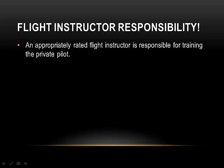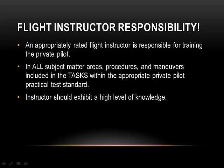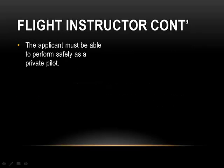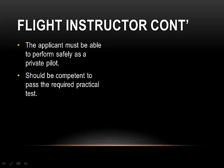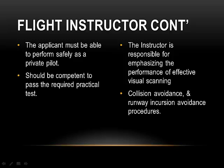Flight instructor responsibility. An appropriately rated flight instructor is responsible for training the private pilot in all subject matter areas, procedures, and maneuvers included in the task within the appropriate private pilot practical test standard. Instructor should exhibit a high level of knowledge. The applicant must be able to perform safely as a private pilot, should be competent to pass the required practical test. The instructor is responsible for emphasizing the performance of effective visual scanning, collision avoidance, and runway incursion avoidance procedures.